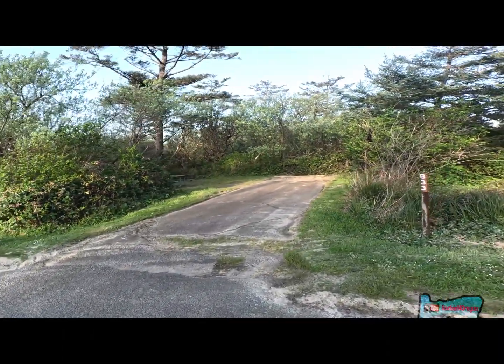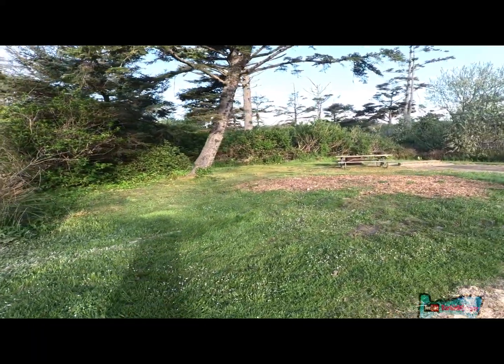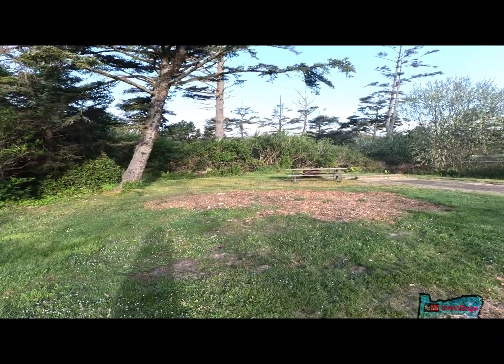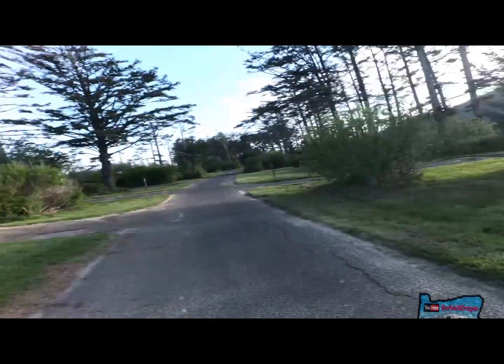There's B33. B33, that's huge. You guys, if you're looking for a big tent site, there's a big one right here. No, not much privacy, but well, I guess it is a little bit. That one is, there's B34.